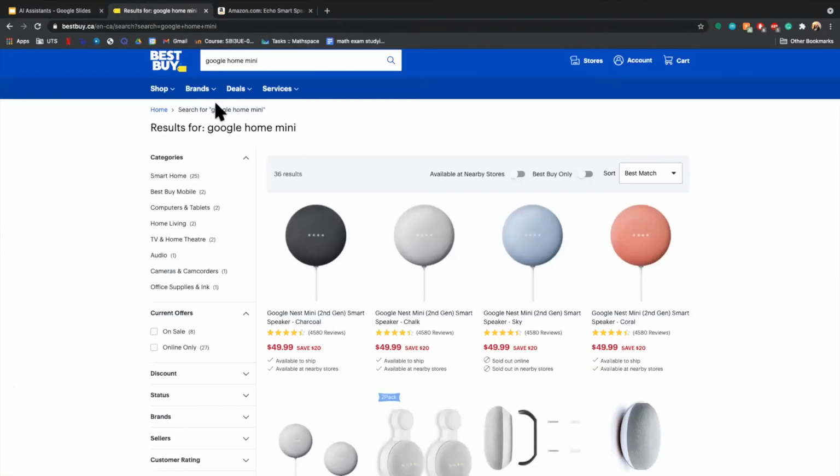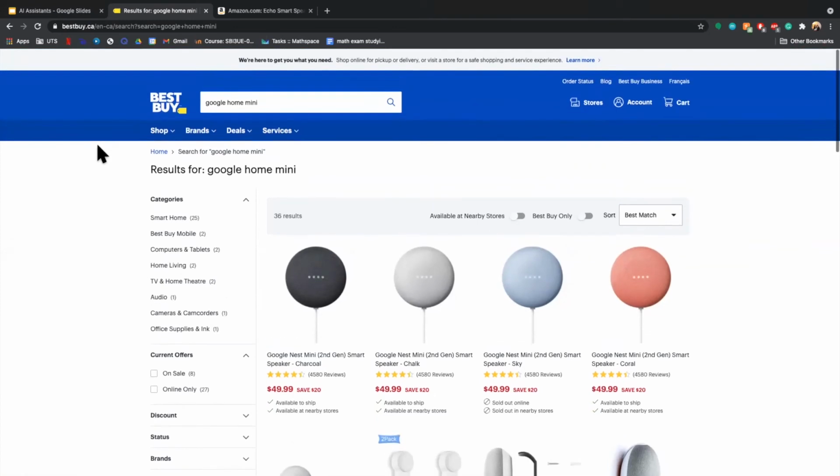So to start off, this will be purchasing a Google Home Mini. One of the stores that was mentioned in the presentation is Best Buy. In order to get to this site, you can go to bestbuy.ca or bestbuy.com, depending on where you are. And then you're able to just go to their homepage. For simplicity, I've already searched it up just to avoid any loading time.